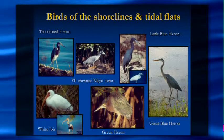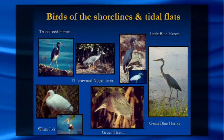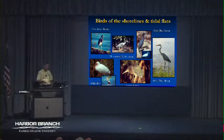Okay, so let's switch gears from some of those kind of water birds and seabirds to some of the birds that are probably the most visible of the whole IRL. Those are the herons and the egrets. We've got quite a variety of different species. We're not going to talk about all of them, but they are sometimes challenging. People will say, why doesn't that little blue grow up to be a great blue? Well, it doesn't happen that way. Different species.